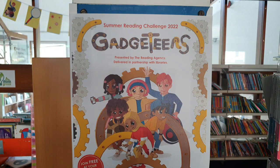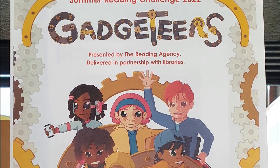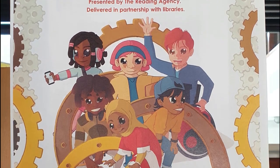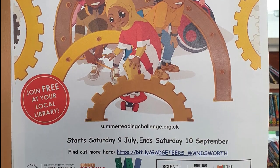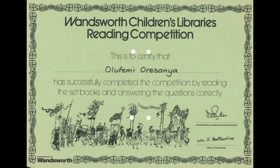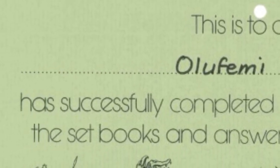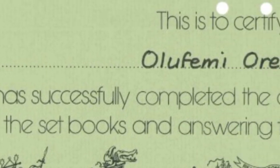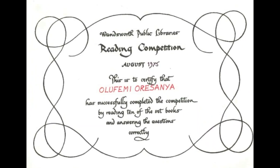I was extremely pleased as I was walking up and I could see the Gadget Teens poster and the reading challenge, which ran through the summer holidays. My mother basically said to myself and my two sisters that was our homework for the holiday. It was 10 books that you needed to have read and answered questions on. I don't know if it's still the same now. It got marked and the top 3 won prizes. Everyone got a certificate if you completed it. I think I won the odd prize or 2, I can't remember, but I've still got those certificates now.